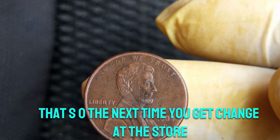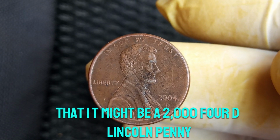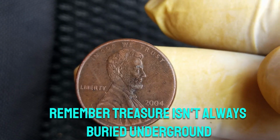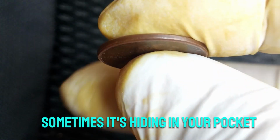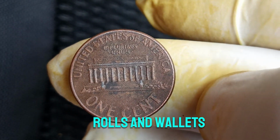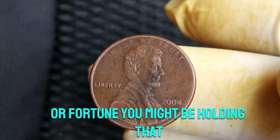So the next time you get change at the store, don't toss that penny aside. It might be a 2004D Lincoln penny, quietly waiting to change your life. Remember, treasure isn't always buried underground, sometimes it's hiding in your pocket. Start checking those jars, rolls, and wallets. You never know what piece of history, or fortune, you might be holding.